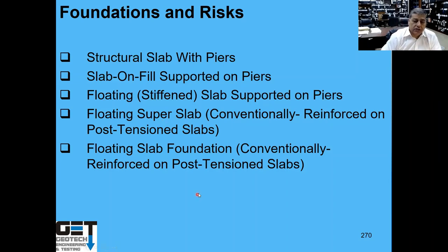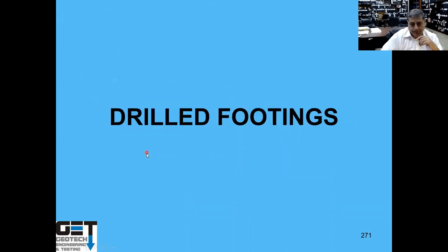The next thing is a floating slab foundation, like a post-tension slab or a conventional reinforced slab. These foundations perform fine as long as you have proper construction and proper maintenance. Most of the houses around Houston are built on a floating slab system, which could be a post-tension slab or a conventional reinforced slab. 95% of the houses are built on a floating slab.